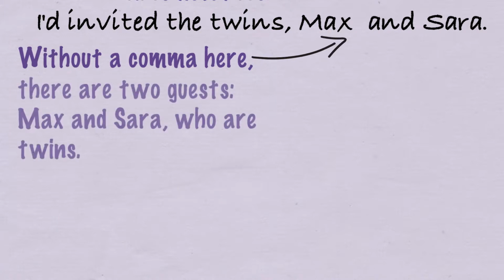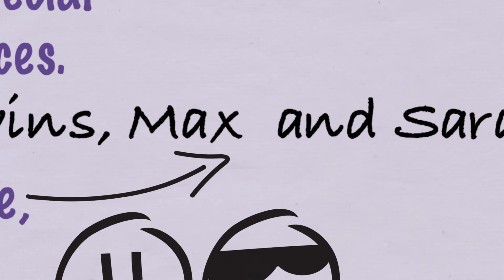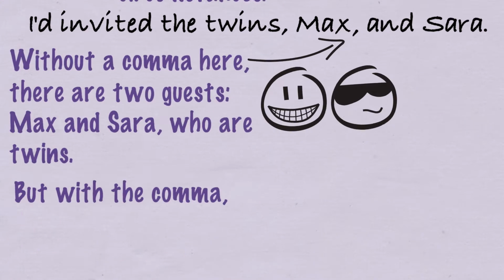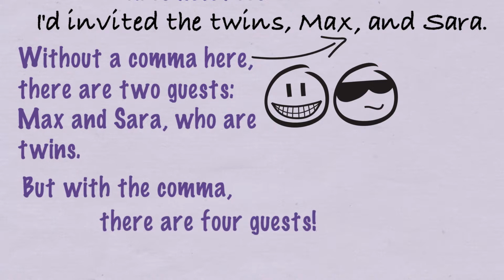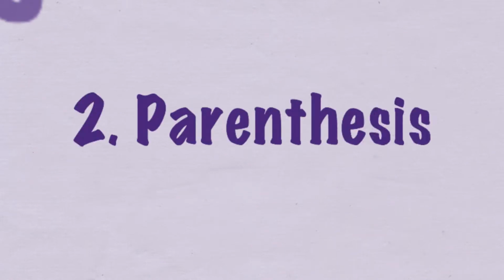I'd invited the twins, Max and Sarah. If you don't put a comma in this sentence, there are 2 guests, Max and Sarah, who are twins. You can see how that works. But with the comma, there are 4 guests because you've got the twins and Max and Sarah. So the comma's sometimes useful for clarifying meaning.